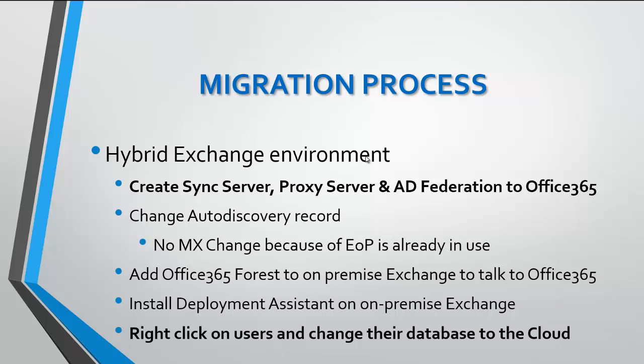Migration process. I am not going to spend time on this other than to say you need to add in a sync server, a proxy server, and a federation server if you want to do the full 365 integration. These are all virtual machines, so there's no hardware cost. It's actually not even licensing. You just set these up. Not very challenging in theory. In practice, you're probably going to want to bring in a contractor to give you a hand with it. Looks glossy here, but it's more difficult than it looks.